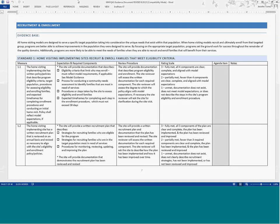Okay. So here you see that domain of recruitment and enrollment that I referenced earlier in the presentation. Within recruitment and enrollment, we're looking at the standard of do home visiting sites recruit and enroll families that meet their eligibility criteria. So that is the standard. That's standard 1. Within standard 1, you'll have measures 1.1, 1.2, and 1.3. So in the first column, exactly what we're looking to see if the state has in place. And that second box is the expectation and the required components.